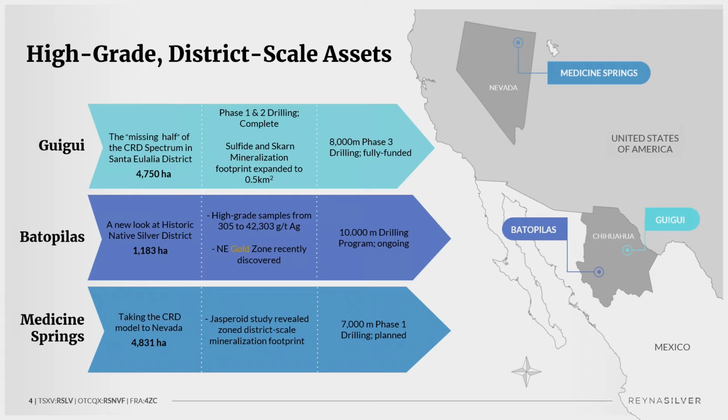Gigi is at the heart of the Santa Eulalia district, which is one of the world's largest carbonate replacement deposits. We'll go into that a little bit more later. And the question there is, if you have a district that produced 500 million ounces of silver in just the distal portion of the CRD continuum, where's the other half? That's what we're looking for at Gigi, and we've been drilling there for about the last year.